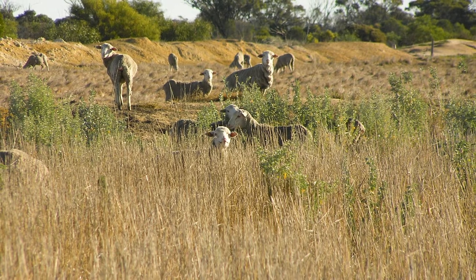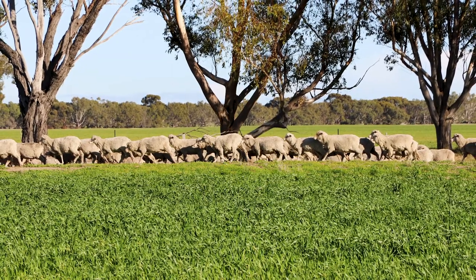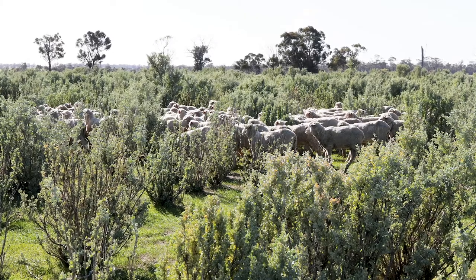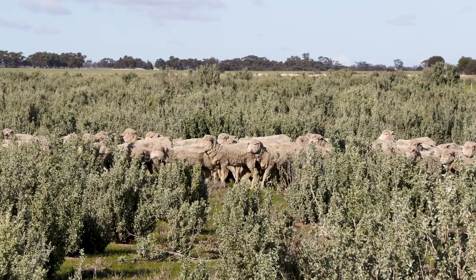Sheep are a challenge for everyone at the break of the season, so we generally try and shift them around to get the best use out of the stubbles and then put them into confinement feeding. Confinement feeding sort of has been really helpful for us in that it takes the pressure off of management during seeding to sort of get the best knockdown we can.